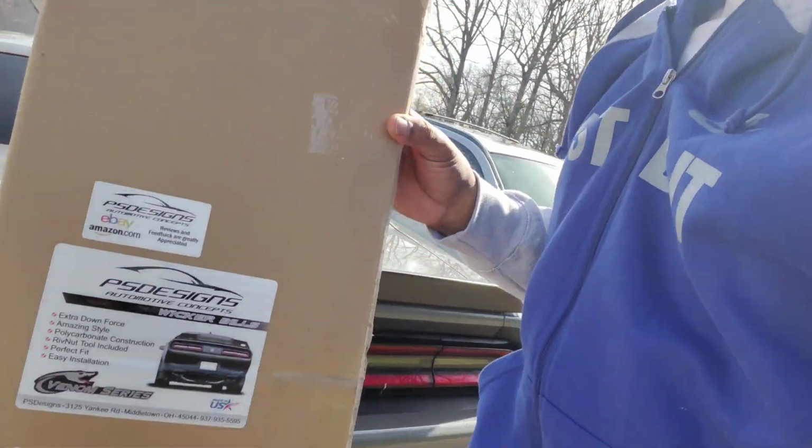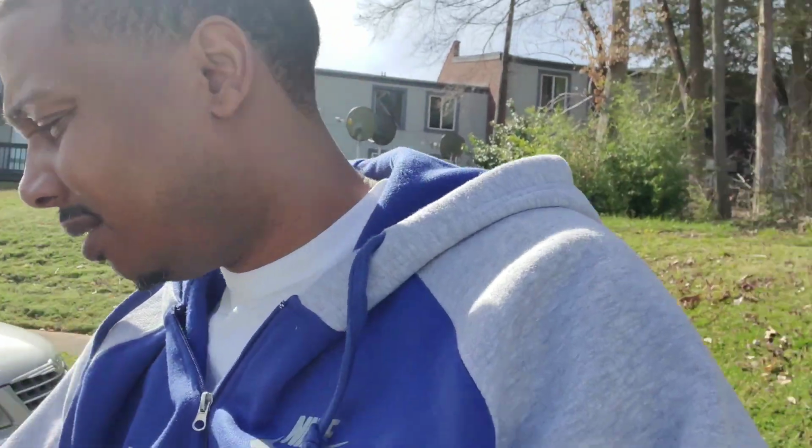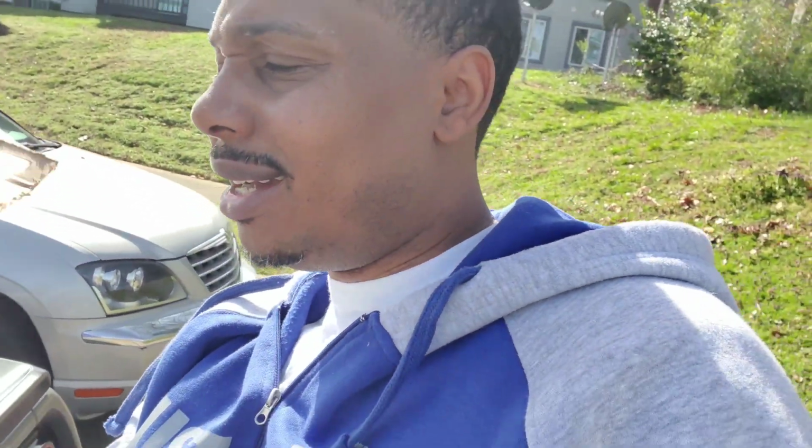This mod right here is brought to you by yours truly. That's right, PS Designs. I told y'all I had a wicker build in for y'all, man. Y'all thought I was joking, man. PS Designs. This is the two-piece wicker build set, bro.